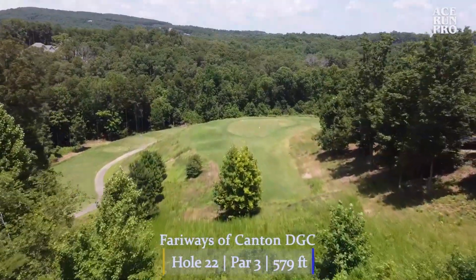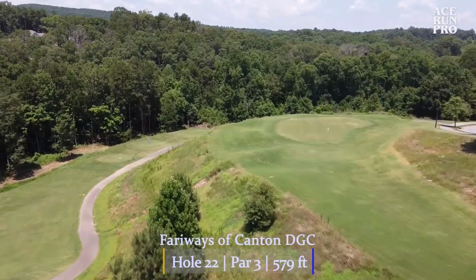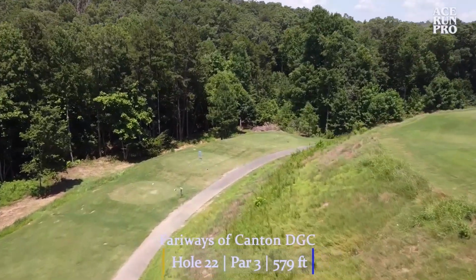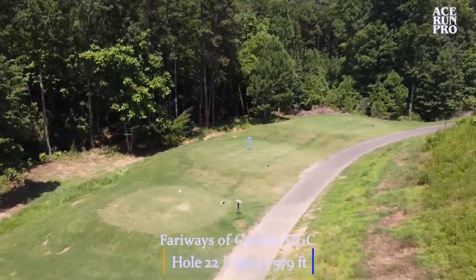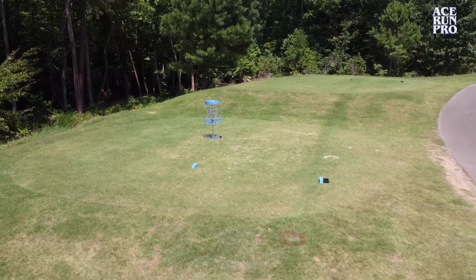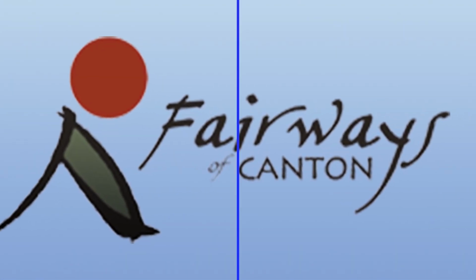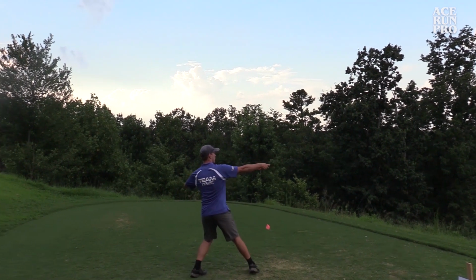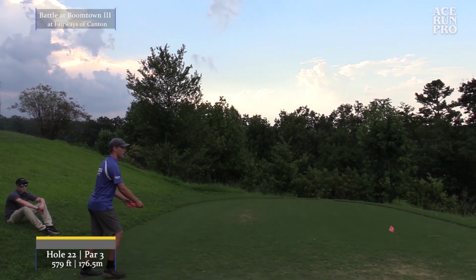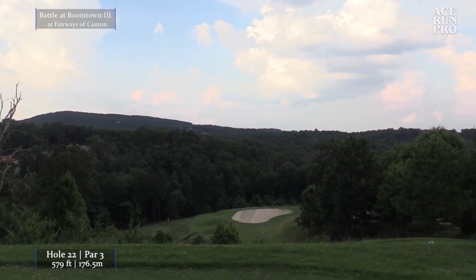And here we are, the most signature hole out, or one of the signature holes out here. This one's definitely my favorite par 3 on the course. Hole 22, 579 feet. Near 200 feet of elevation change here, throwing from one golf hole on the golf course to the next tee box, 200 feet below. Yeah, this one's a lot of fun to throw, a lot of fun to watch. A lot of fun to search for discs that are turned into errant shots here.